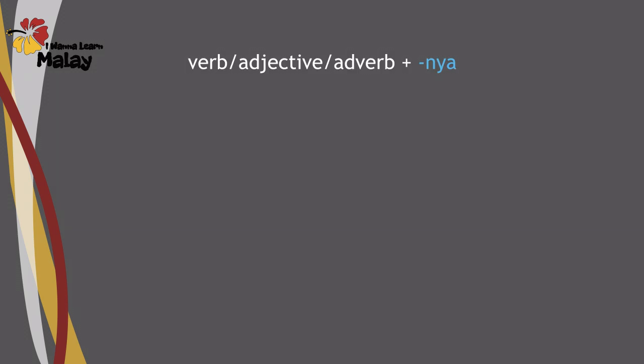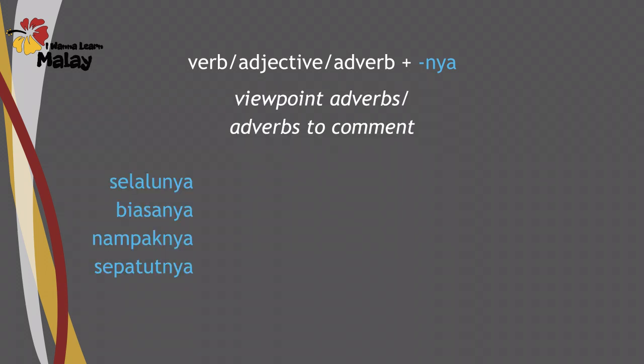Now, to expand this further, we also have nya following words that are not nouns. For example, verbs or adverbs. Selalunya, biasanya, nampaknya, patutnya, or sepatutnya. So in these cases, nya does not act as a possessive indicator.